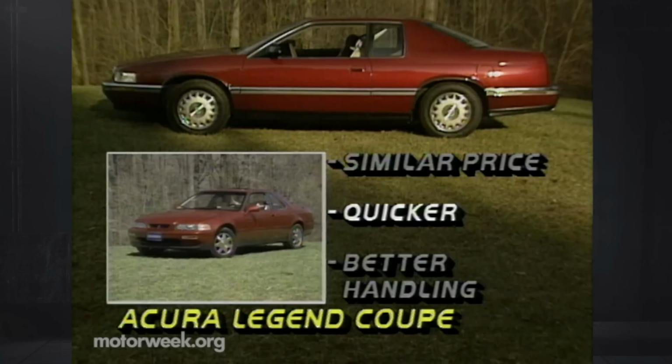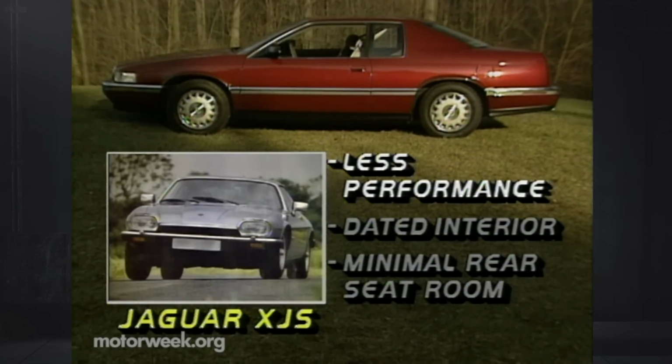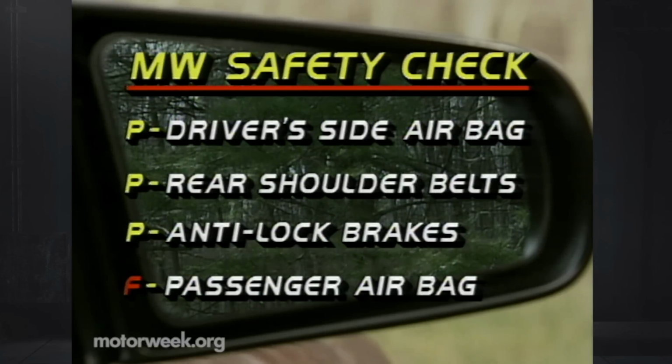The Legend is quicker and will outhandle the larger Cadillac, but it also has less interior room, a smaller trunk, and less pleasing styling. The prestigious Jaguar XJS will cost a lot more than an Eldorado. The Jaguar V12 is one of the most glorious engines ever built, and there's plenty of trunk space. But the Jag falls behind our test Cadillac in acceleration, handling, interior design, and rear seat room. In our safety check, the Eldorado Touring Coupe passes with a driver's side airbag, rear shoulder belts, and anti-lock brakes. Only the lack of a passenger side airbag prevents a clean sweep.